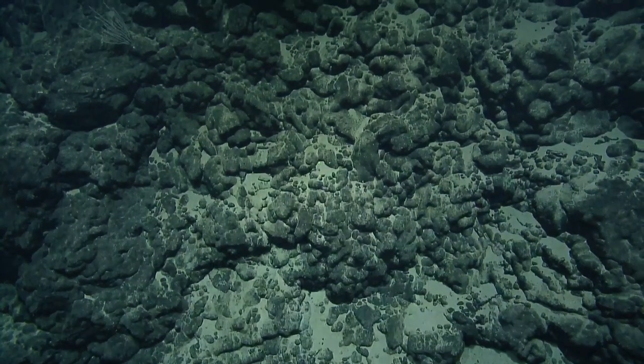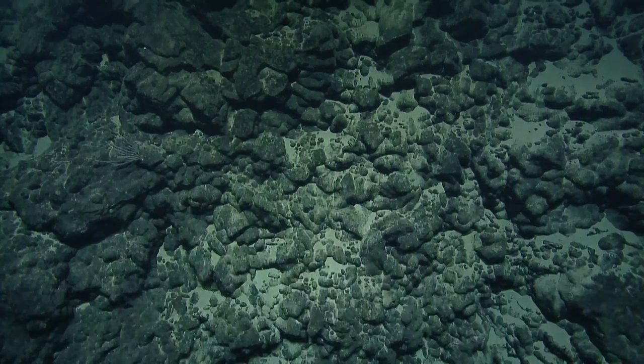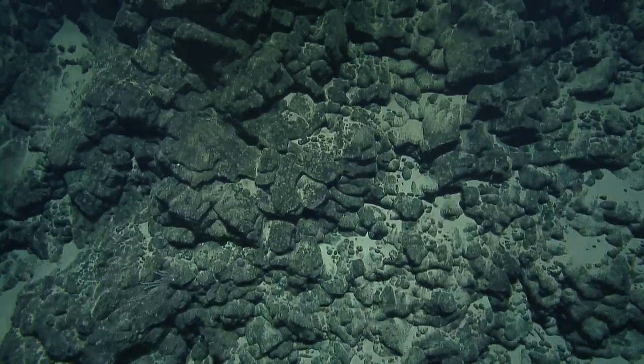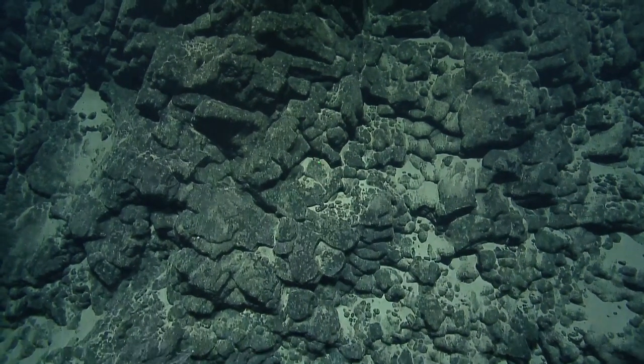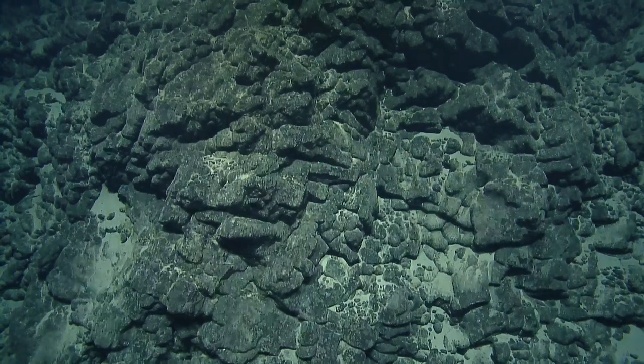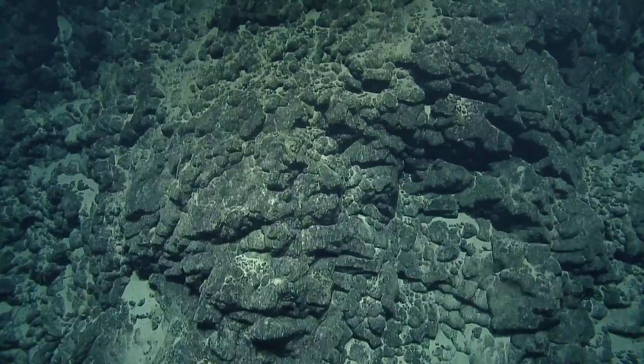Not much here. I mean, more than usual. Occasionally we'll see a coral colony every few meters or so. I think it's about time for our rock sample. Is there anything? Yeah, you have 5 meters. Yeah, I'm going to stop the ship. Yep. I don't know what we're going to find here, but we'll see.